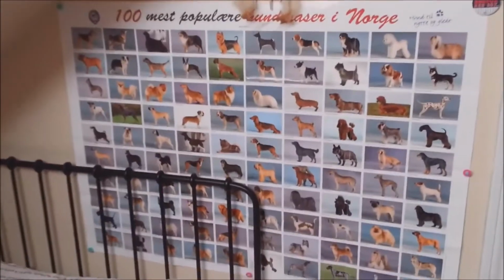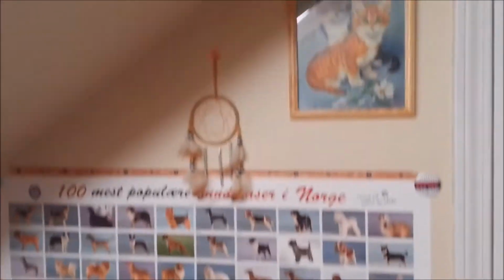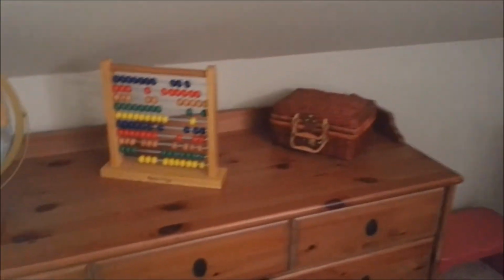She loves dogs. This is a poster that she got in Norway with all the different popular breeds in Norway. She picked out that little kitty picture herself from the thrift store. And that's her little desk over there, an IKEA desk. All of this stuff thrifted. They don't use this anymore, but I just think it's a nice display.